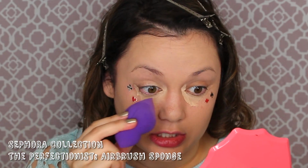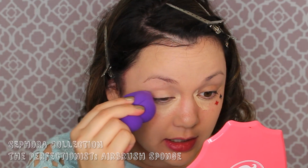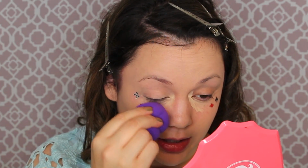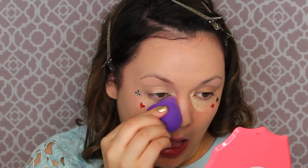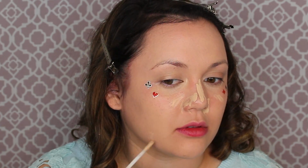This sponge looks so weird, like it's from another planet. Maybe it's part alien like I am, because I feel like I'm not from this planet, but it works so well. Need so much more concealer. We got so many little, we'll call them dementors, my little pimples on my face. There's a lot of them lately. They're just sprouting up everywhere. I got a huge one right here.